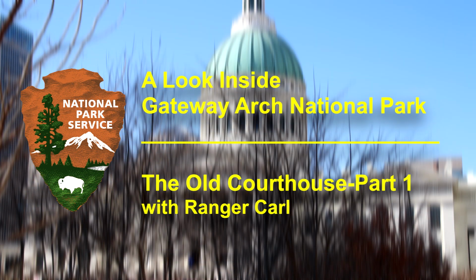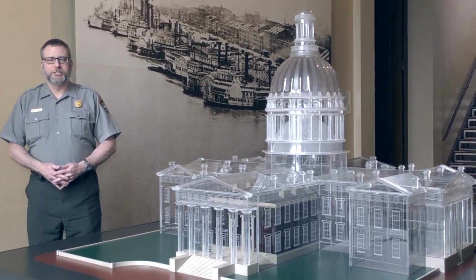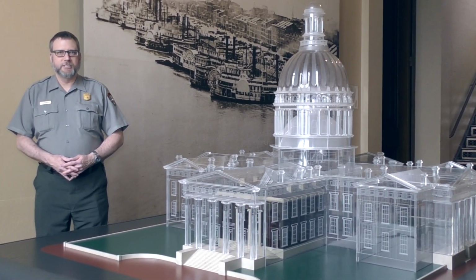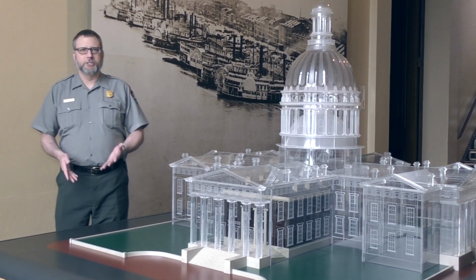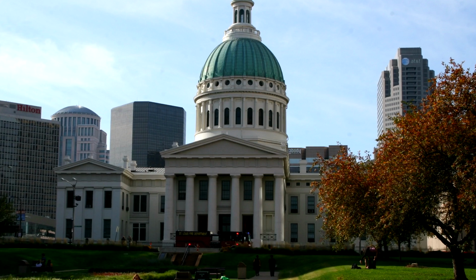The ranger stands next to a clear-scale model of a domed courthouse. Hello, I'm Ranger Carl, and welcome to Gateway Arch National Park. Today, we're visiting an important historic structure here in St. Louis. This is called the Old Courthouse. Photo of the building's green dome.